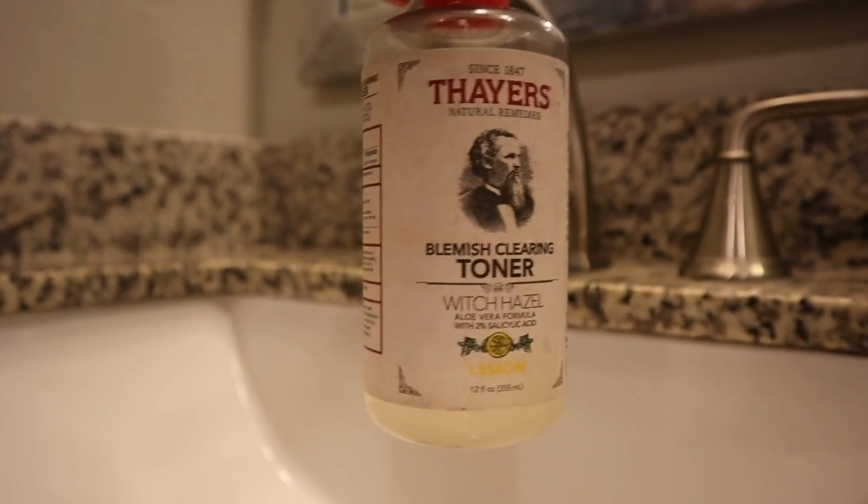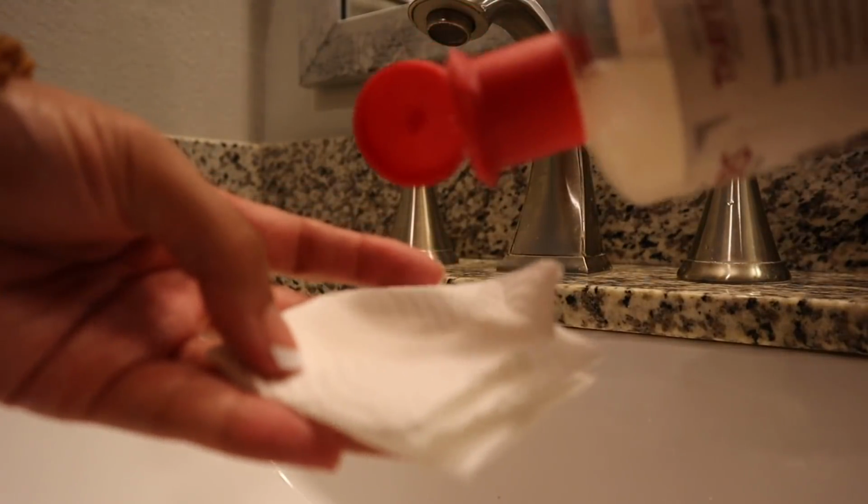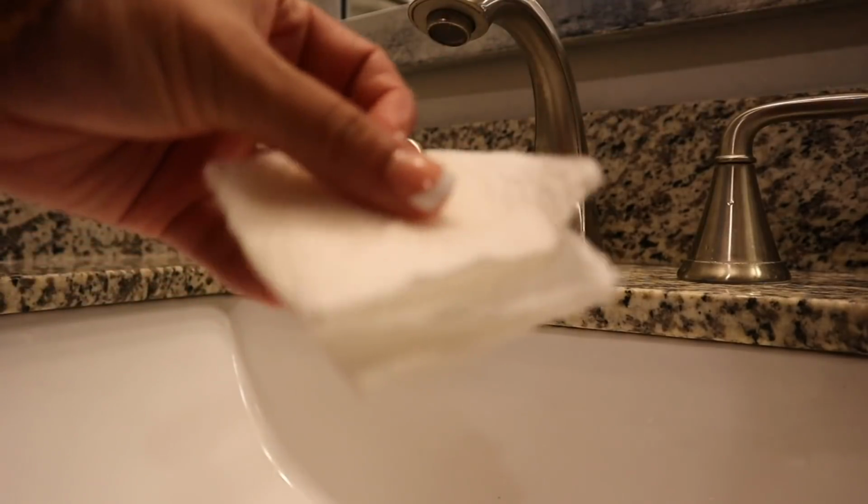Getting out of the shower, we're still focusing on our butt. So this is the tip that I've given in previous videos, but I'll continue to give it because I feel like it's just a really good hack for helping you smell good all day. It is to take some witch hazel on a cotton pad. You can use alcohol free or one that has alcohol in it. Personally, I use the one that has alcohol in it, and I don't have an issue with it at all, so it's really just your prerogative.